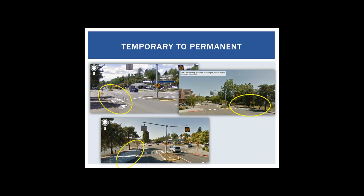bad idea. Well, one way to accommodate this might be, well, let us try one temporary. Go to your management and ask them, can we put it in temporary and let's see what happens. So you can do it like we showed in the last couple slides. You can put in a temporary curb extension, use the delineator post for vertical delineation of the location.